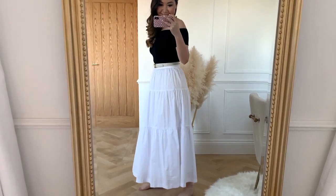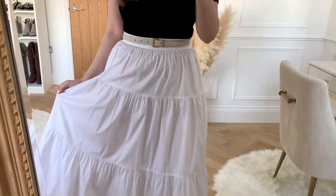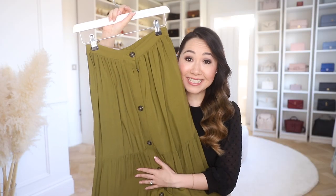It is fully lined. It's also completely opaque, so good even if you wanted to wear black underwear or a black top. And it being a crisp white as well, it just feels so ready for summer picnics, and I just love it. And then finally for tiered skirts, I do have this kind of olive green version.